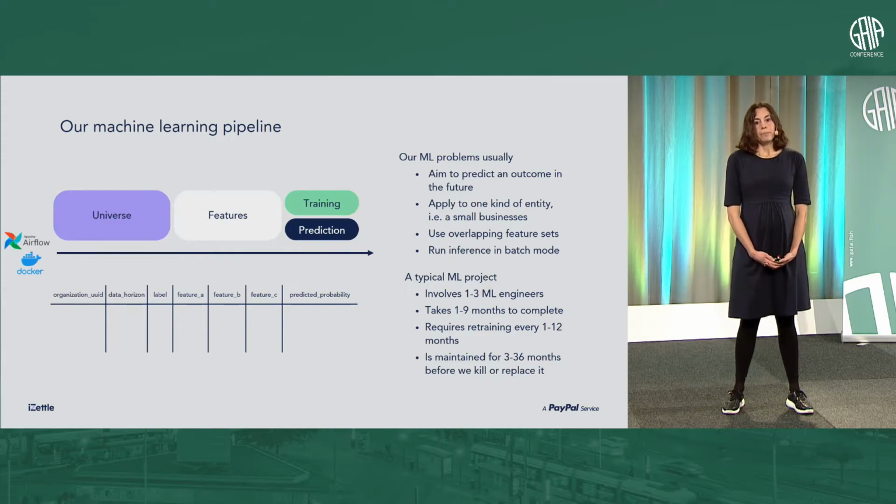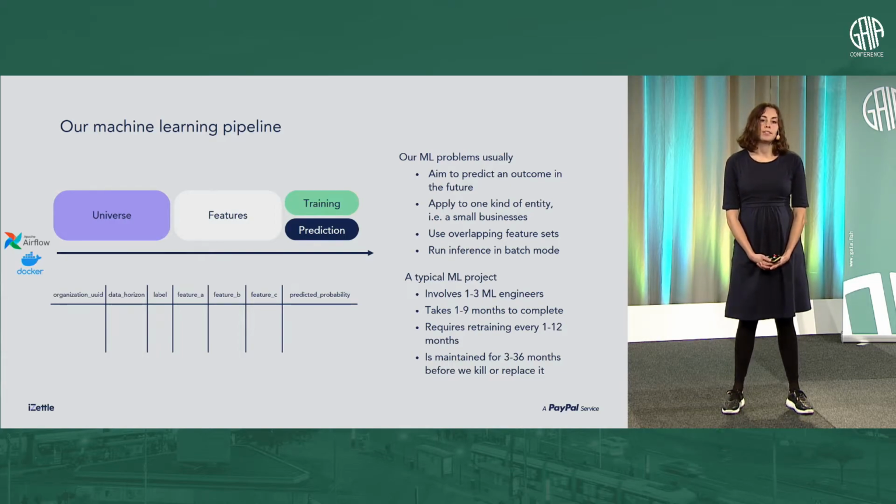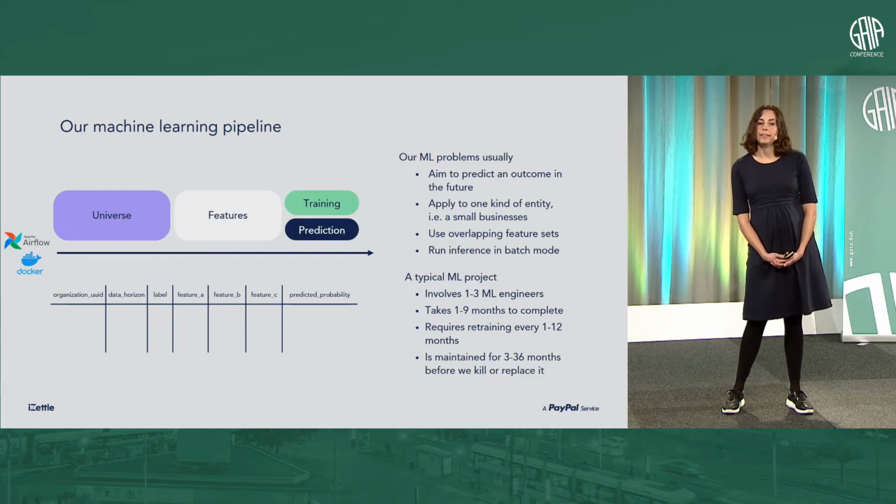So our machine learning projects vary a lot in size and complexity. What they do typically have in common is that a machine learning project has a limited lifetime. So when we build a model, we don't expect it to live forever or for 10 years. We know when we start that it's not going to live forever, and we will need to retrain, and once in a while we'll go back and even rephrase the problem.